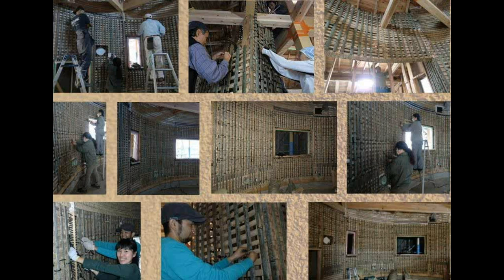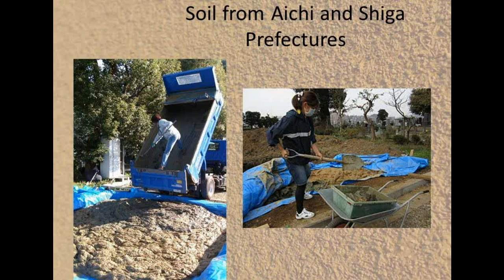So we built a bamboo lattice, and then between the bales and the bamboo lattice, we made very tight, small straw bundles and stuffed those in. And then we went over the bamboo lattice. You'll notice that this was all done in a workshop-type format. The stacking of the bales and the base coat of plaster was all done in workshop-type format.